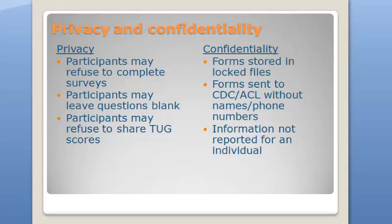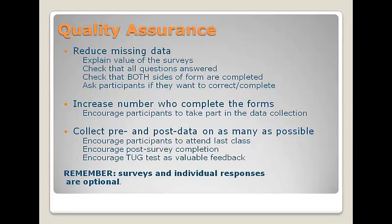Also, just a little background on privacy and confidentiality, because this will help you be able to provide this information to participants. Participants may refuse to complete the surveys. They can say they're just not interested. They may leave any question blank, and they can say they would like to do the TUG test but don't want that information to be shared. Confidentiality: any of the survey coordinators keep the forms stored in locked files. The forms are sent to CDC or ACL without names or phone numbers, and information is not reported for any individuals.